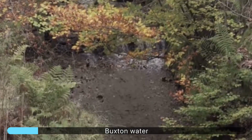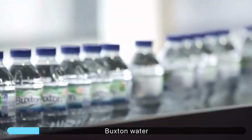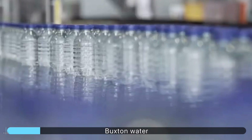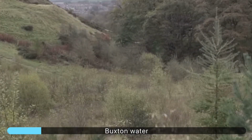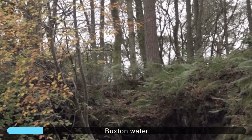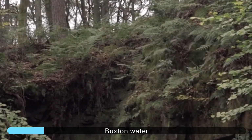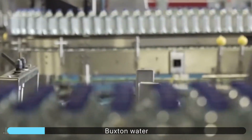Buxton district is where natural water is sourced. You might be thinking, what's the difference between Buxton water and water from the tap? Well, bottled water and tap water are very different. Tap water is full of chlorine and not really that good for you. Scientific studies have shown that Buxton water fell about 5,000 years ago. It then filtered through dense Derbyshire limestone, giving it its distinct flavour before being pumped up to the surface right here in Buxton.